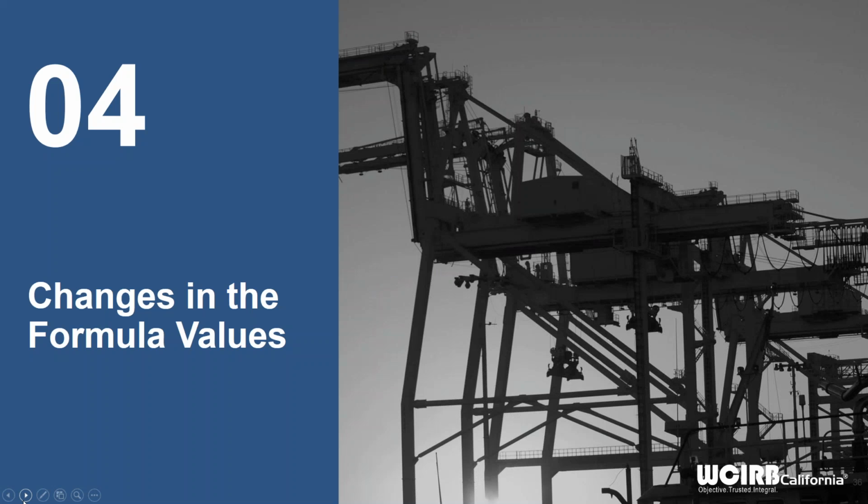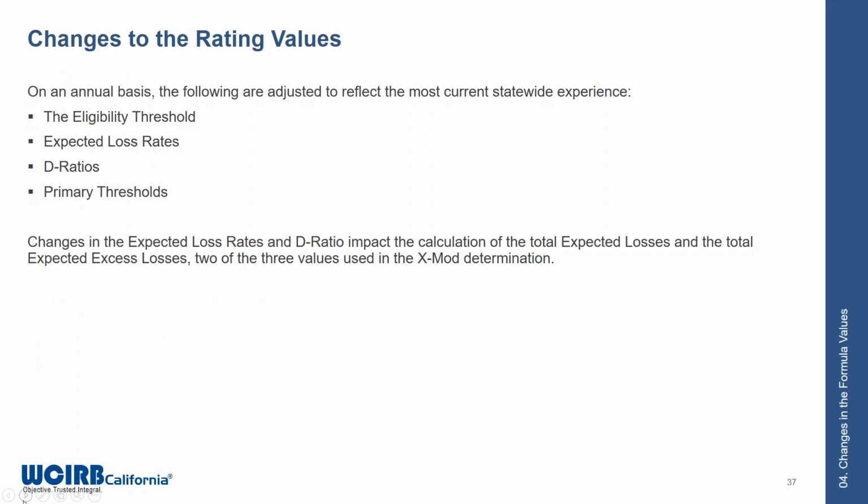So I mentioned earlier that one of the reasons why your mod could change is because there were changes in the formula values. So we do make changes to the rating values on an annual basis. So we take a look at that and see if we do need to make changes. The eligibility threshold is the payroll threshold that an employer needs to go over to qualify for an experience modification. In 2019, that threshold value was $10,000. As of 2020, it will decrease to $9,700.